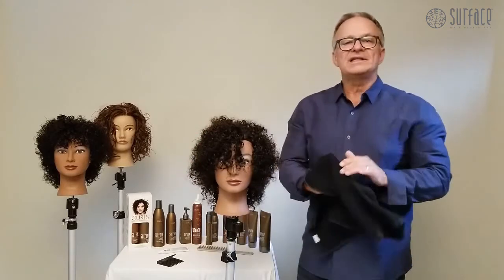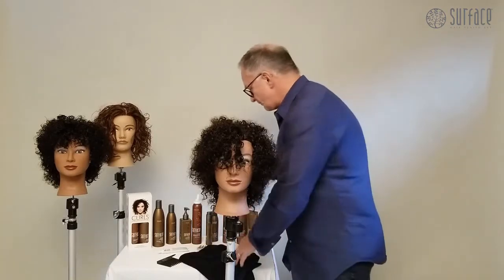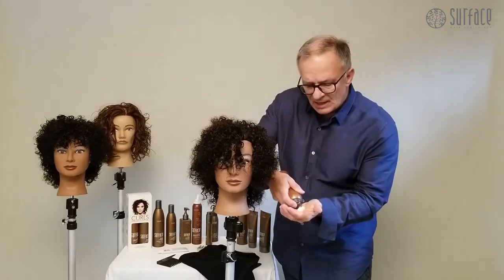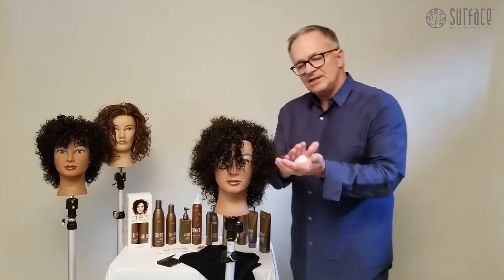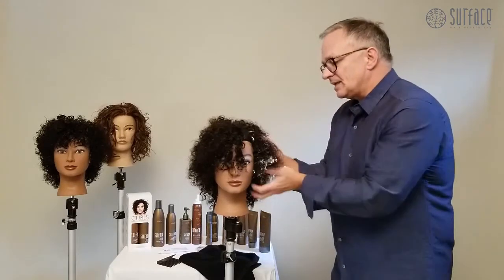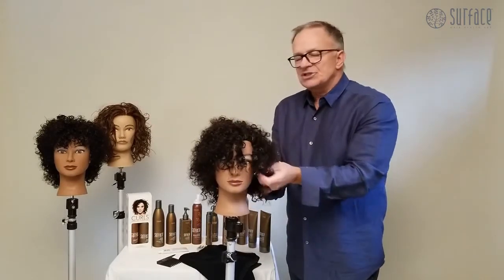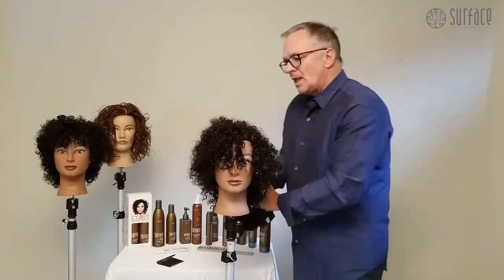To have more hold and definition, I'll move to our firm mousse. Shake it well before its application, and you'll see it comes out in a very thick, rich gel foam. And the same thing as I did here, because now this has hold. We haven't really applied anything with hold yet. And we'll squeeze it from the ends up. The even distribution of your styling product is so important. Really focus on this one.